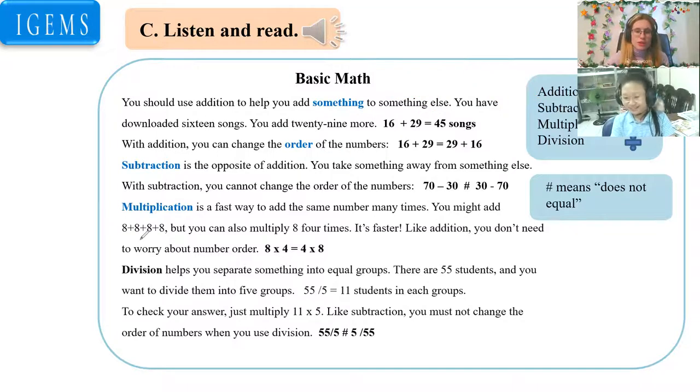Okay, good. Can you read the next part? Division helps you separate something into equal groups. There are 55 students and you want to divide them into 5 groups.